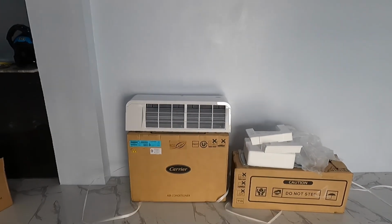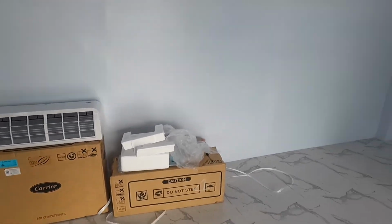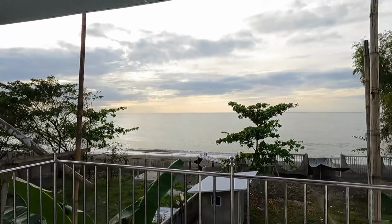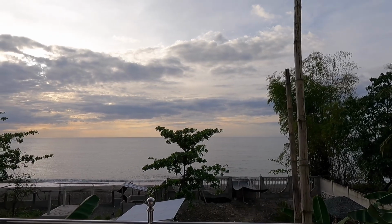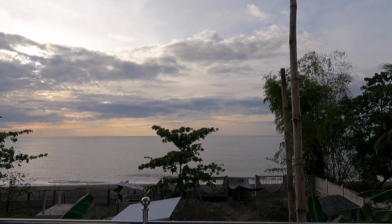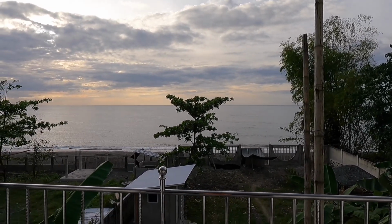All right. Yeah. Gonna get the good ones. Gotta get the good ones. Wow. This is off the dining room. Just listen to that. Way up on the second story. Look at that dirt.